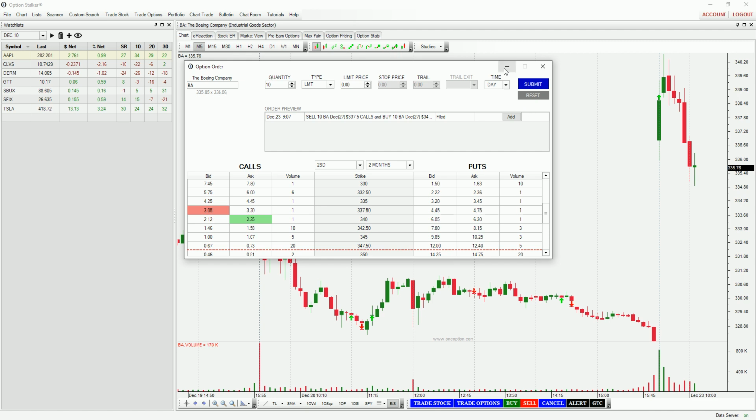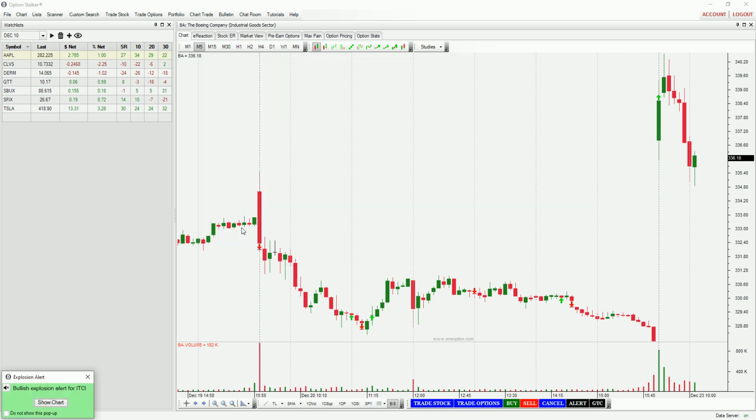So let's continue. In this particular case, I am generating $1.10 in credit. It's a 2.5 point spread, so $2.50 less $1.10 means that I have to put up $1.40.